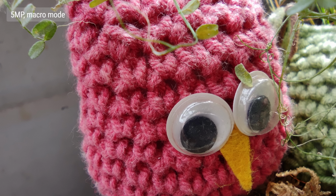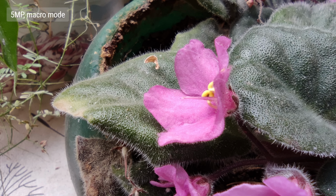As far as the macro cam goes, these results are a pleasant surprise. The autofocus helps a lot, and the amount of detail and sharpness is impressive for a 5 megapixel sensor.